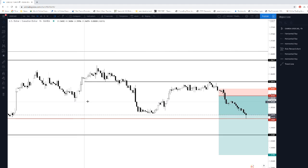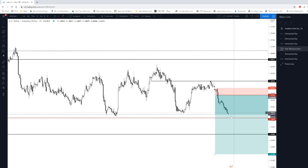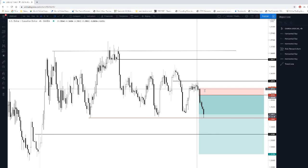So if we do get that low to be run and we see a rejection like we are currently seeing, once I see that rejection, I'll be interested to buy to the opposite of where I'm expecting to sell. So on the 4 hour, this is where I'm looking to sell. So if I do see the rejection, then I would like to be a buyer to that level, and that's it.